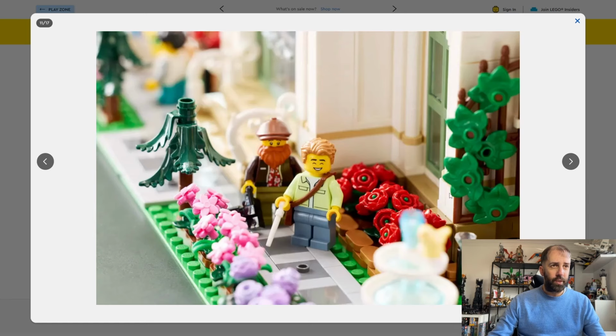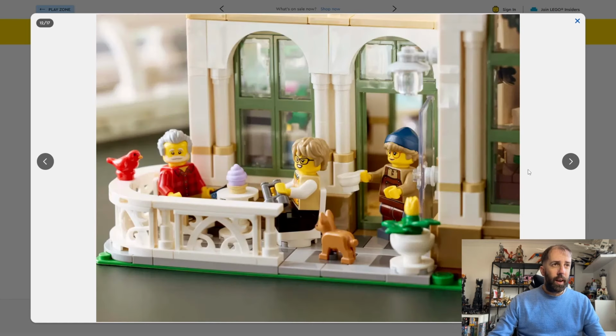Get a few trees, a few shrubs around. There's a little tea room there by the looks of it, which is quite charming. Very much reminds me of a typical English garden. When you go to the garden centres, they have tea rooms and things like that. So I do like that.